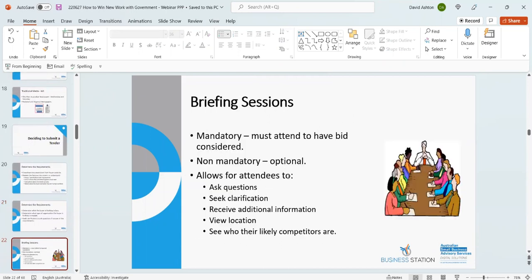So briefing sessions, a number of tenders will have a requirement for a briefing session. Basically, this is just where they'll get all the prospective respondents to attend a meeting where they'll go through the details of the tender, answer any questions that you may have or clarify any points. They might give you additional information. You might have to review the location, facilities type tenders, so cleaning, construction, those types of tenders often require you to go to the location to have a look. And the other advantage for you is it'll give you an opportunity to see who your likely competitors are in that tender. Obviously, they'll see you there, but you'll be able to see them there as well.